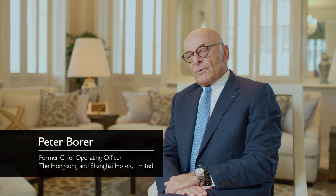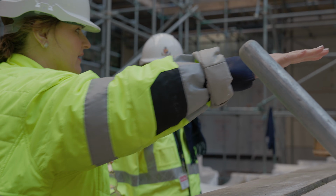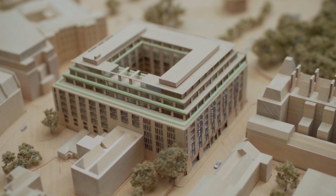When Clement then was able to talk to Grosvenor and they offered that site, we were all extremely excited. And we wanted to bring a building to London that stands the test of time. That site is ours for 150 years.